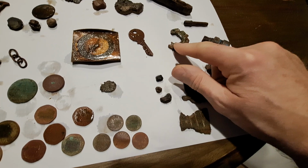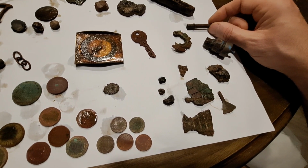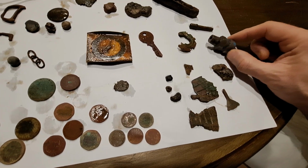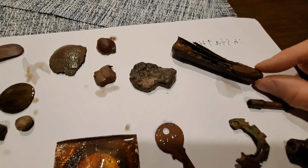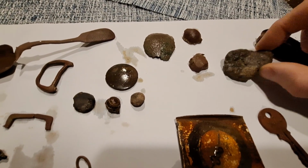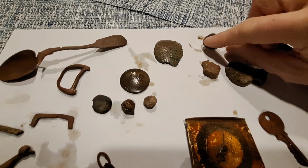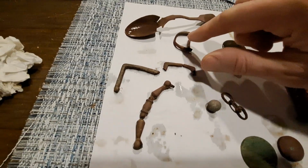I think that's from a bomb as well, but I could be wrong. That looks like a tire inflator, piece of farmyard machinery of some description. Then my old penknife, a few more bits of just metal. I mean, this is interesting. It's two domed pieces. Got my spoon, a couple of buckles.